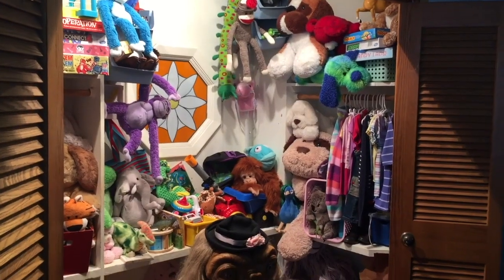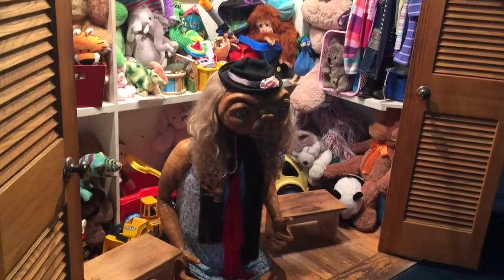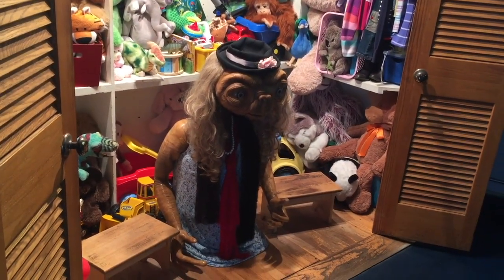And one of my favorite rides at the theme park would have to be the E.T. Adventure. I just finished that ride. It was so awesome, but they have a really great photo op here with E.T.